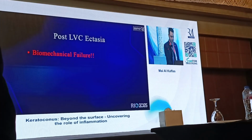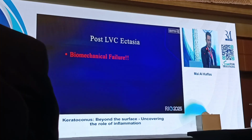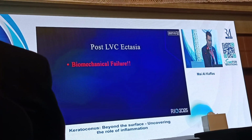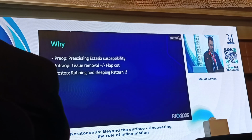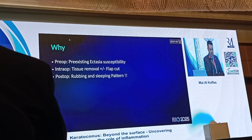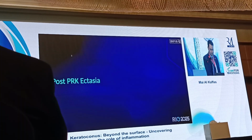CXL X-ray. As Professor Cynthia Roberts already mentioned, the definition of post-LASIK ectasia is simply a biomechanical failure that occurs in the cornea. Why does this occur? It might be because of pre-existing ectasia susceptibility, tissue removal, or flap cut, or maybe post-operative factors like eye rubbing and sleep apnea syndrome and stuff like this.